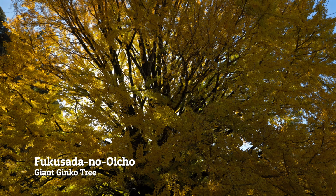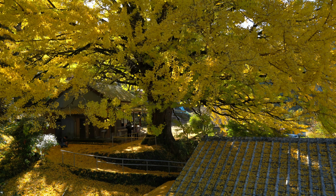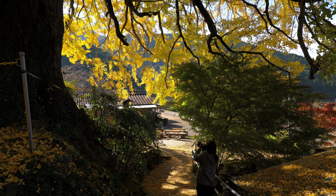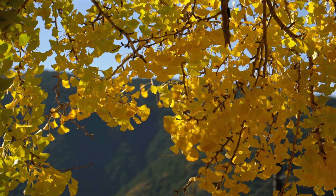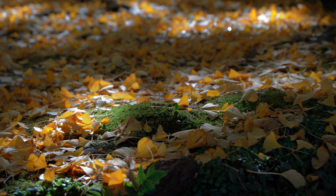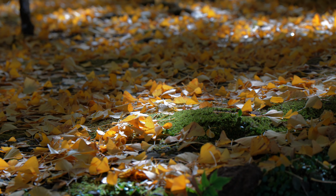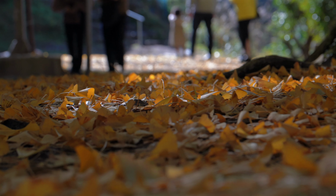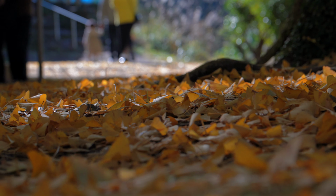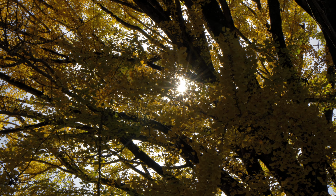The Fukusada-no-Oicho Ginko tree is a half-hour drive from the temple. It is over 400 years old and has a circumference of about 5.5 meters. We got there at the best time of the year, near the end of November, to see the stunningly bright yellow leaves that fall down in abundance. This was one of my favorite stops on the trip. This tree is so majestic.